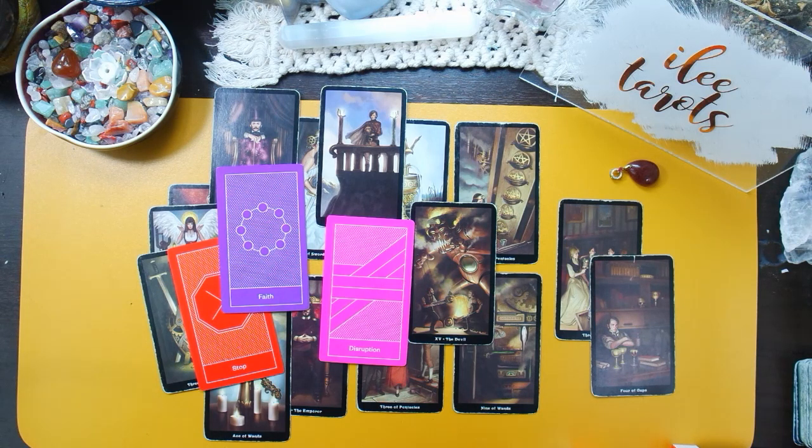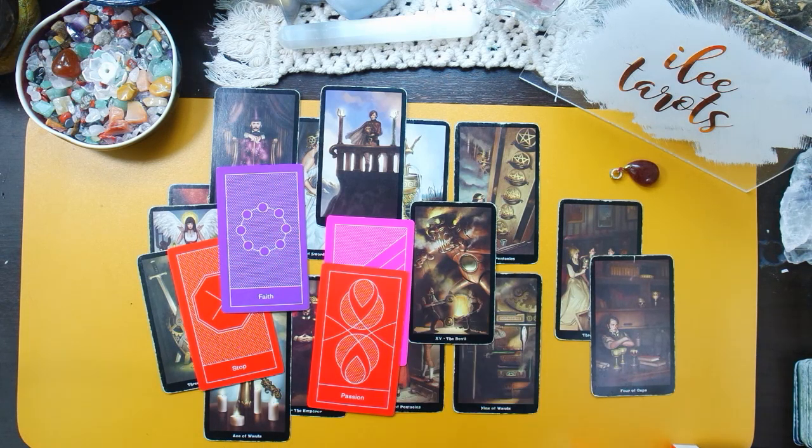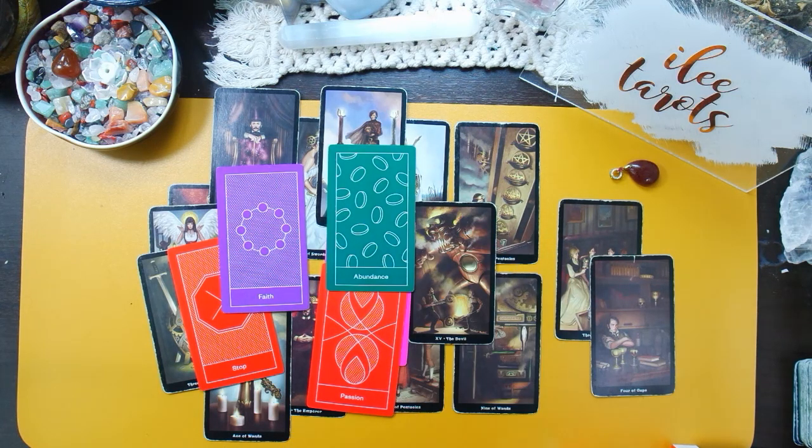Okay, so let's see future feelings from this Emperor to the Queen of Swords. Unless you are the Emperor, then yeah, I guess. So universe, how will the Emperor feel about the Queen of Swords in the future? Passion. How will our Queen of Swords feel about the Emperor in the future? Abundance.